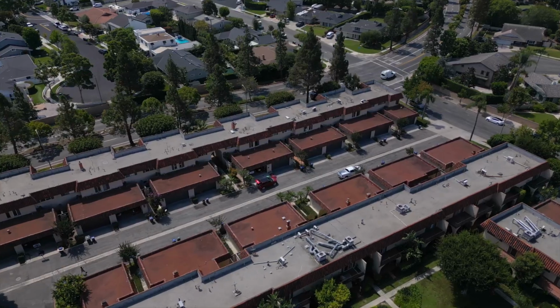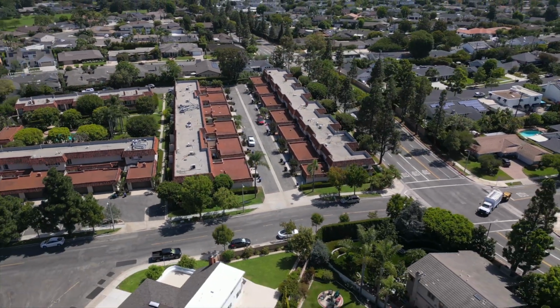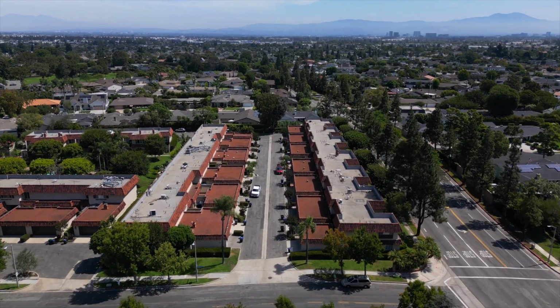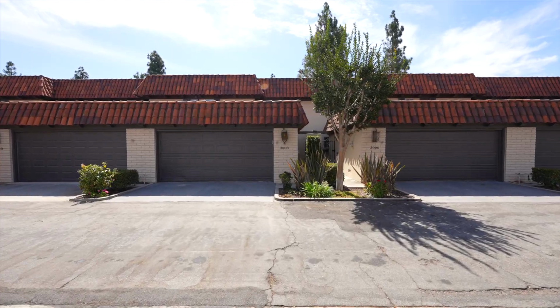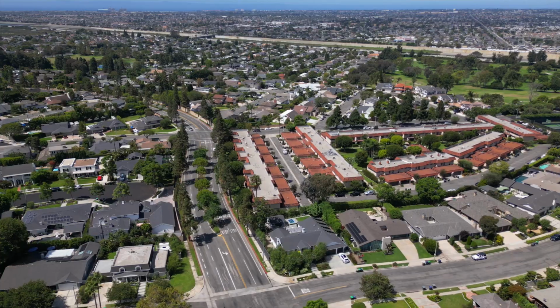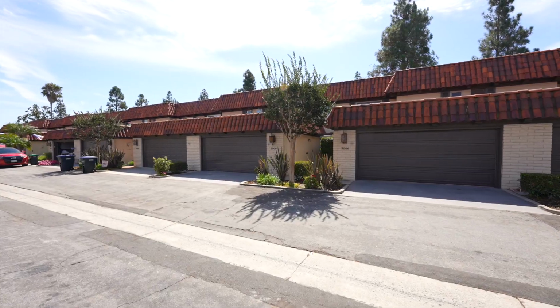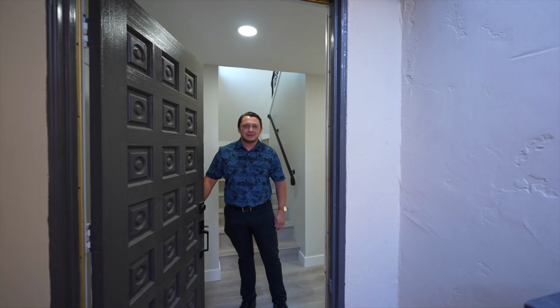One of only 57 townhomes in the highly sought-after Clubhouse Villas community in Mesa Verde, this beautiful, upgraded and redesigned 3-bedroom, 2.5-bath home has a nicely sized 2-car attached garage. If you're looking for a home in a quiet and highly desirable community, then this is the perfect home for you. Welcome to 3008 Clubhouse Circle in Costa Mesa.